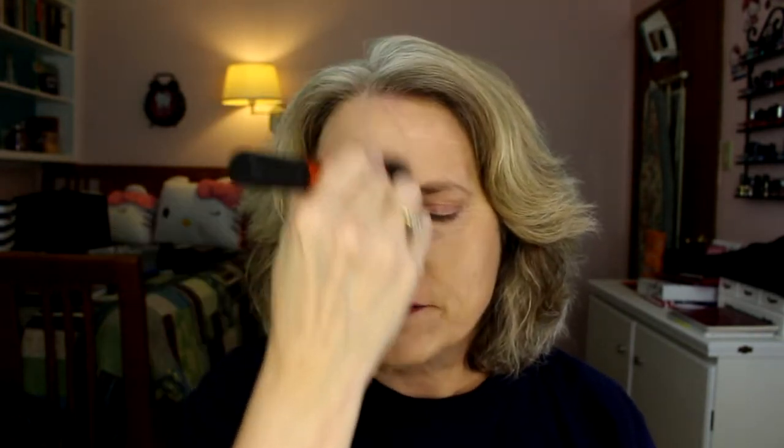I do really have an overabundance of foundations now, so it's time. I've got a lot of Foundation Fridays to do for you guys. Plus I have a whole basket of new stuff, mostly Physicians Formula, that I'm going to be testing out for you also. Okay, so this looks okay. Now, super magnification mirror enemy. Here we go. Let's see if I missed any places.